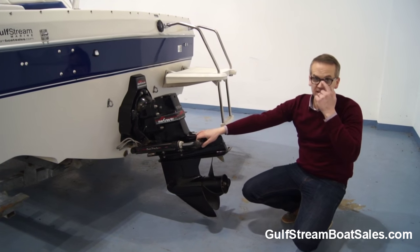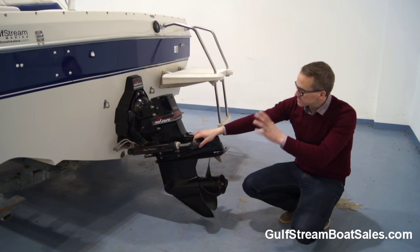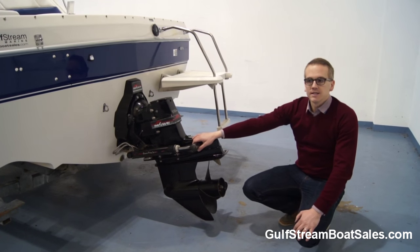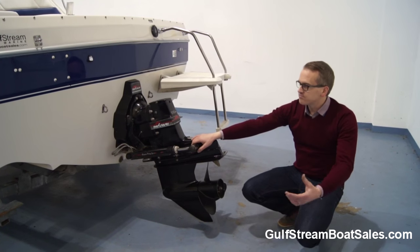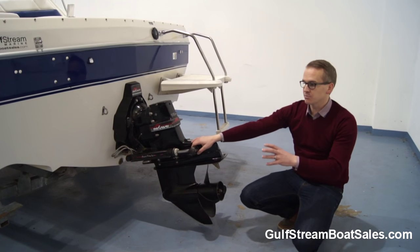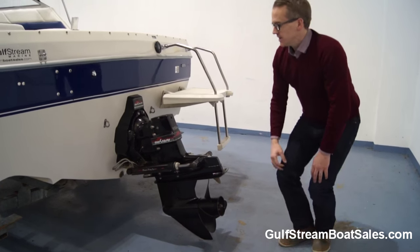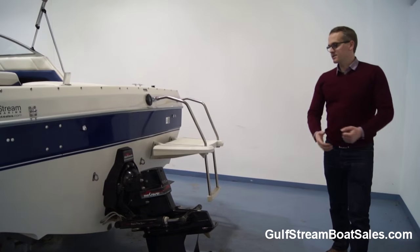The thing has been serviced religiously throughout its life, and we're backing this all up with a 3-month warranty as well, and we'll start that from the beginning of the 2016 season. So that's pretty much unheard of for a boat of this age and at this price point, to get something with a warranty. So we're totally confident in that, and the mechanical capability of this thing.